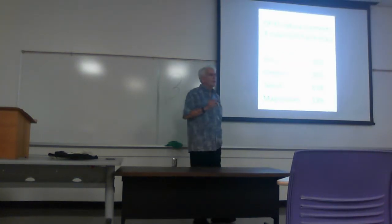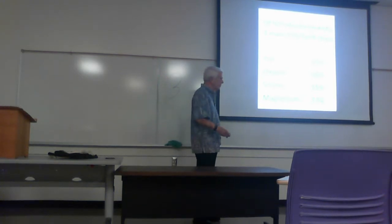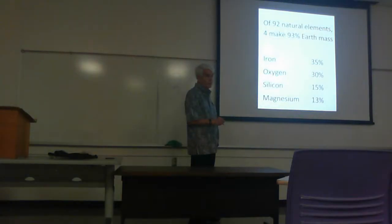Now, Earth is a very special place because most of the universe is hydrogen. The big planets and the stars are mostly hydrogen. But here, we're mostly iron. Oxygen in the upper surfaces is nearly half of everything. And these are the four main elements.